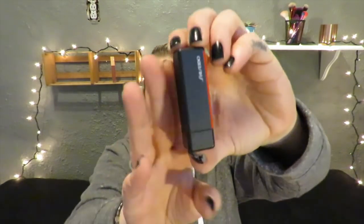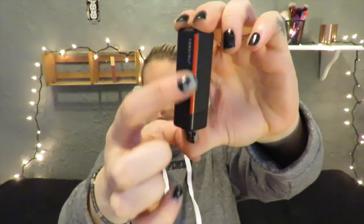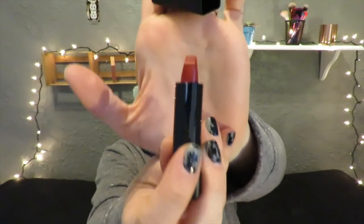So let's just get into this packaging and see what it is. It says that it is red. I really do like the packaging. It is very sleek. It is just black and then has a red line down the side of it with their brand name on the front. And here is the lipstick. It is a very pretty color. Let's give it a swatch. It is very red. It is like a maroon wine color. I do have lipstick on, so I'm not going to try this on because it probably wouldn't go well with the stuff that I have on. So here's that color. It is very pretty. That's really good for the holidays. So I'll be using this.